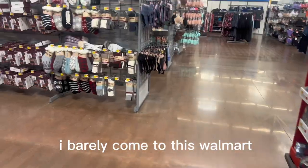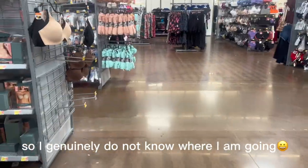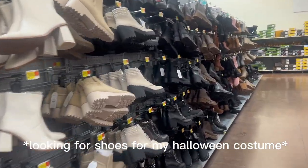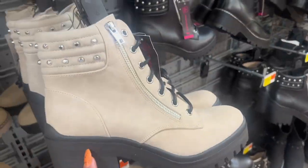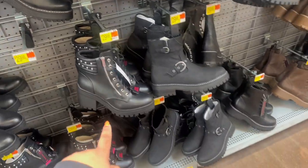But made it to Walmart. We're about to go inside and look around. I barely come to this Walmart, so I genuinely do not know where I'm going. I found our spot. Let's see. I need something like this. These are cute too. It's literally just the same thing, but a different color. But this is the look that I'm going for right here.